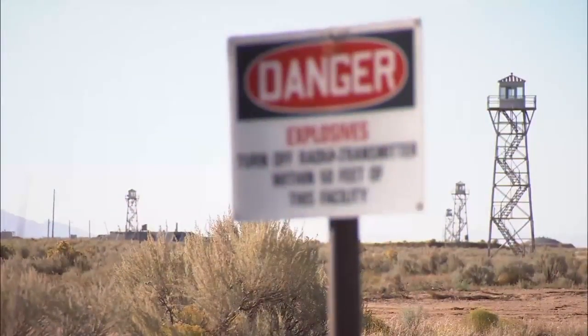Before the track was extended, the sled never went by because it was launched out in front of the building and it just went away. These observation towers that we have along the track, that's where we would sit. We would watch the test unfold in front of us.